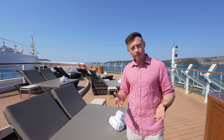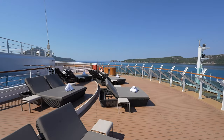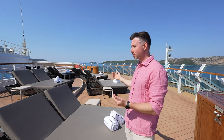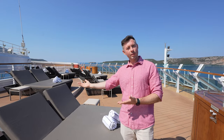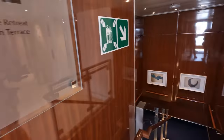So here on the top deck, which is the 12th floor, we have a beautiful resting area. Imagine yourself, you can enjoy while the boat is riding on the very front of the boat, enjoying the scenery of the beautiful ocean.